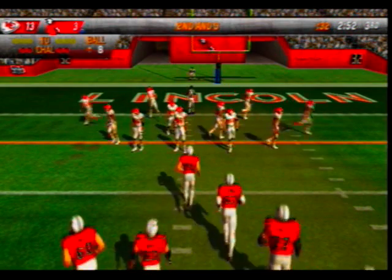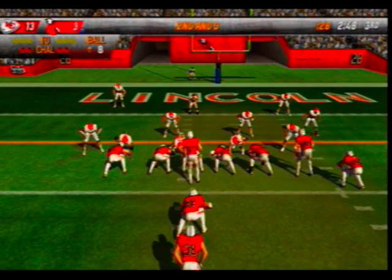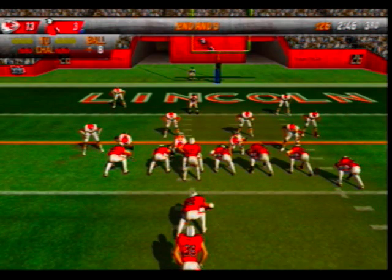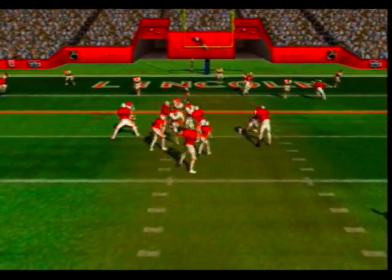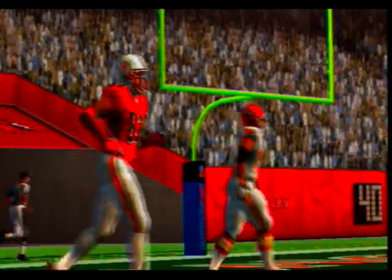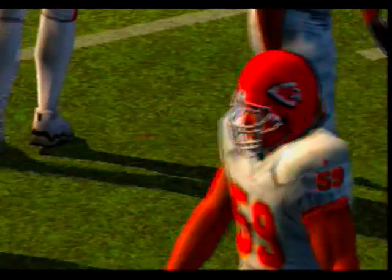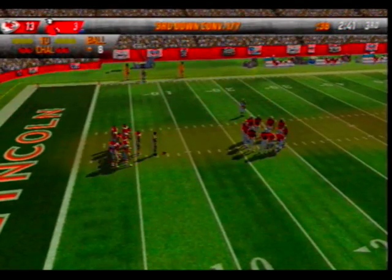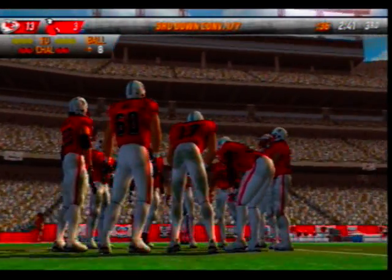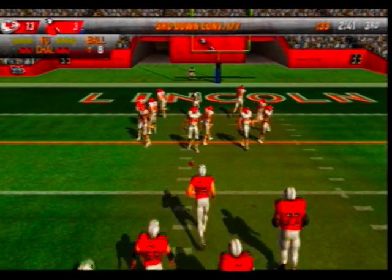Eighth play of this drive. Ball inside the 10. They line up in the I formation. Under pressure with the throw. Hendrickson had a touchdown. That time he could have held on. You're right. He was there, got good position, then he saw it fall to the ground. Ninth play of this drive.